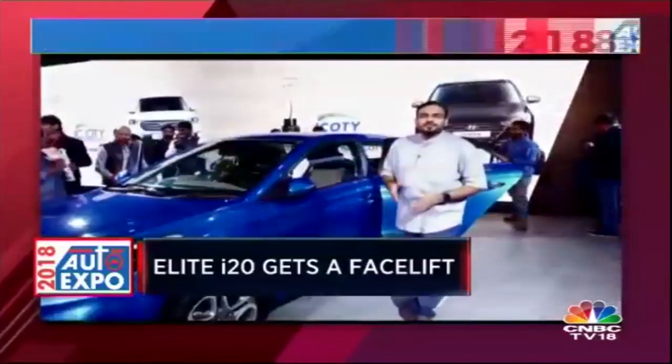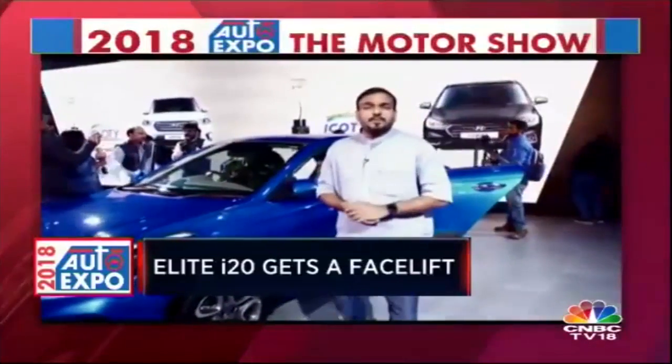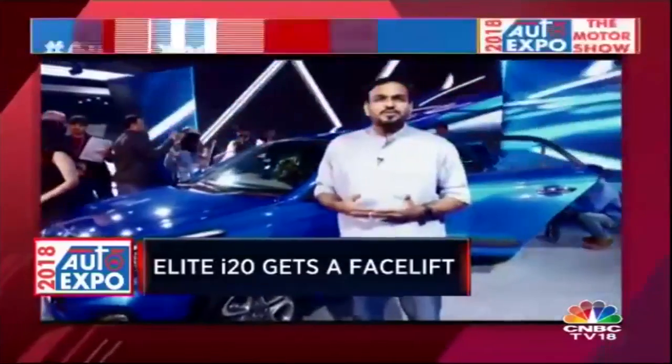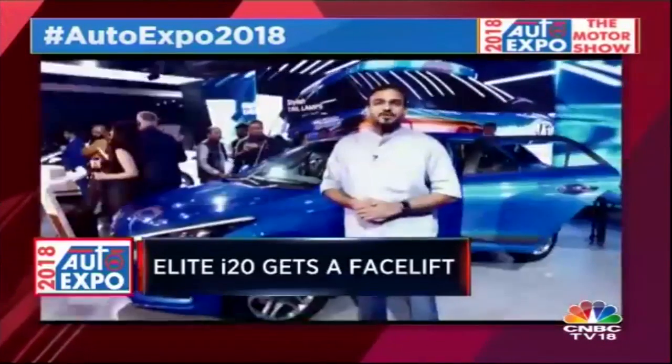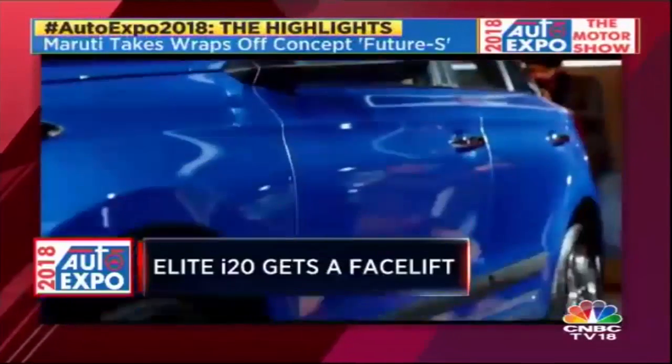We had told you that the Auto Expo is going to have a lot of action in the premium hatchback space. The Swift launches tomorrow, and Hyundai can't stay behind, can they? The i20 has been updated, it's got a facelift. Take a closer look at what's changed.